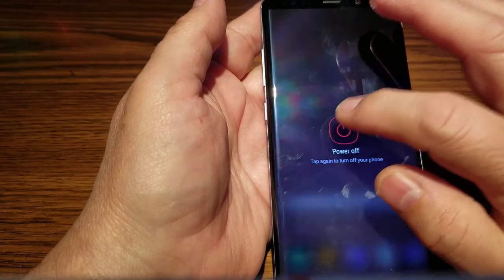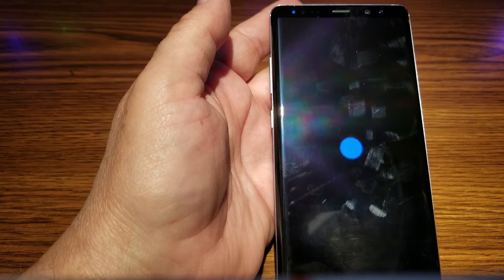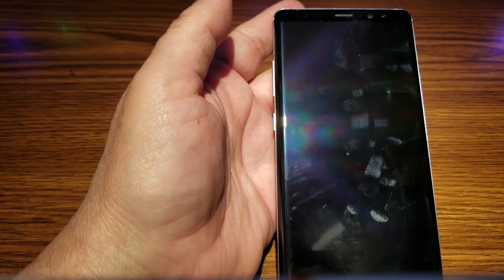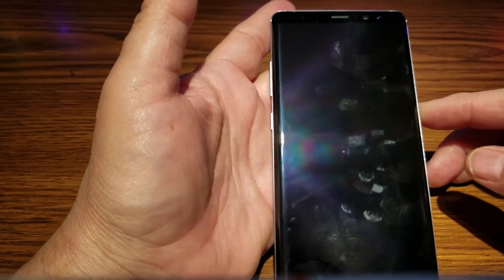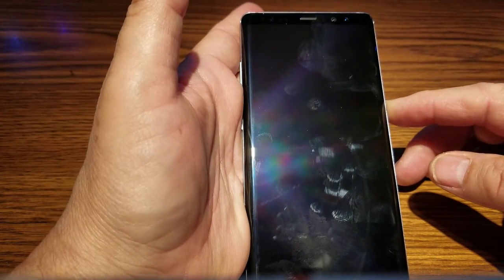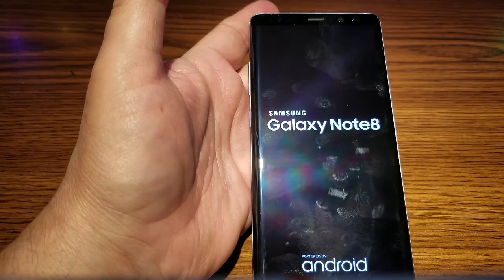I've received an unlocking code from the unlocking company. There it's turning off. And we're going to see here live if the code they sent me works or not. So we're going to restart the phone.